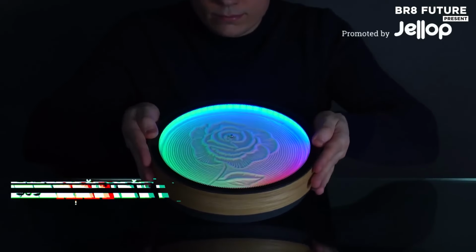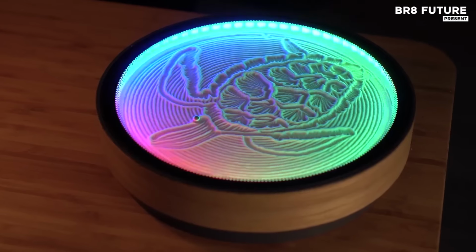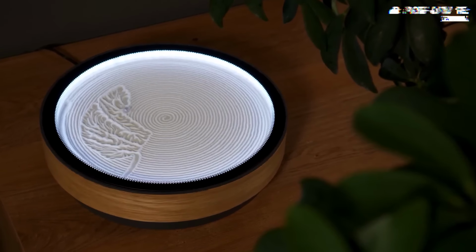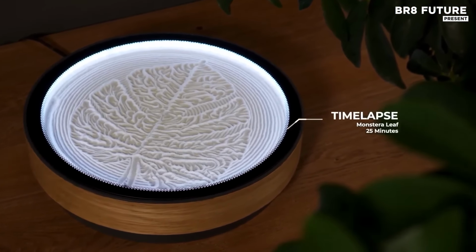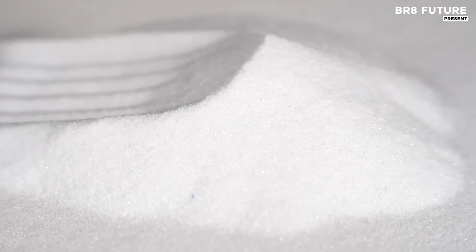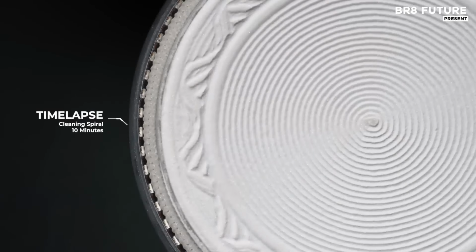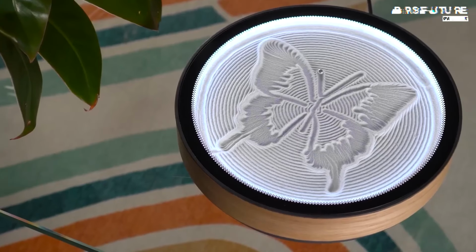In a world dominated by constant stimulation and overthinking, there's a quiet beauty in simplicity and movement. This is not just a desk ornament. It's not just a toy. It's a moment of stillness and motion, crafted to soothe, inspire, and gently ground you in the present. The Oasis Mini is a kinetic art piece that brings the calming rhythm of nature into your everyday space. A small steel ball glides effortlessly across fine sand, creating fluid, mesmerizing patterns.